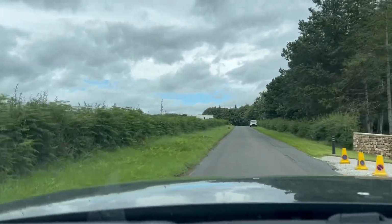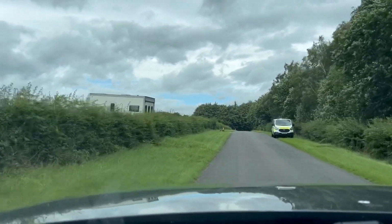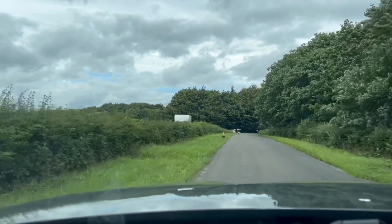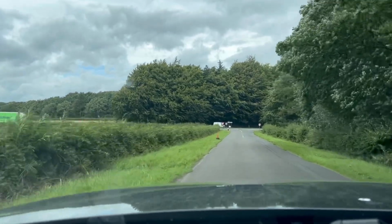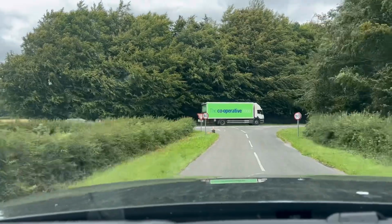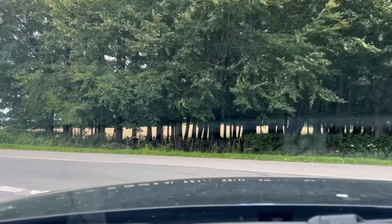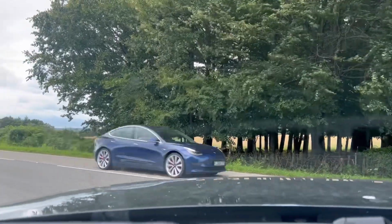Policeman up here. Oh, there's something on. Wonder what that is. Whatever it was, it's come to an end. Yes, it's all finishing now. Portaloos are still there. And we're coming to a main road, the A615. Matlock to the left, Alfreton to the right. And we're going to go back towards Matlock.